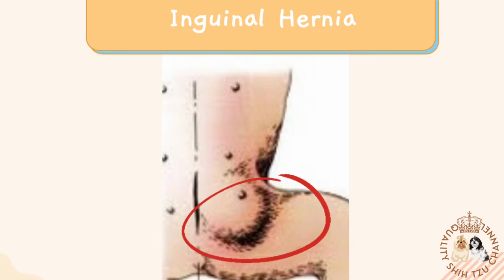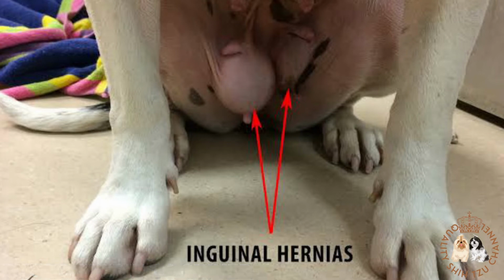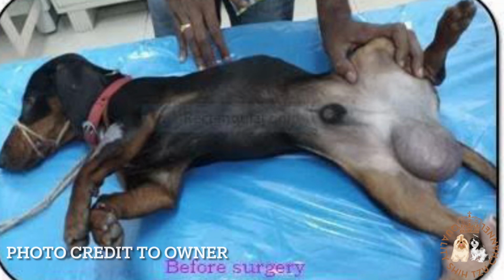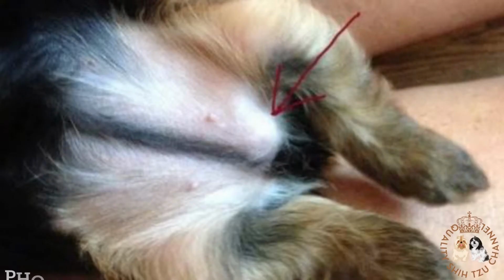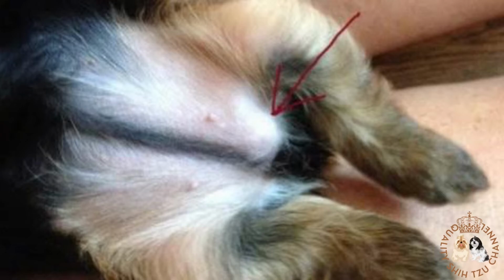Inguinal hernias occur in the groin area where the inner fold of the rear leg attaches to the body wall. This can range in size from small to large, and if the opening is large enough, portions of the intestine, the bladder, or the uterus can become trapped within the hernia, causing a life-threatening problem. This type is considered congenital and often affects middle-aged female dogs, especially those who are pregnant. This should be surgically fixed immediately to avoid complications.